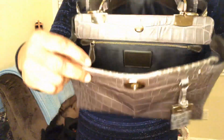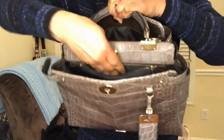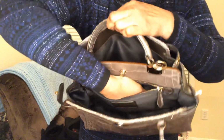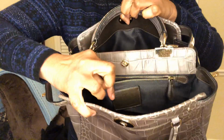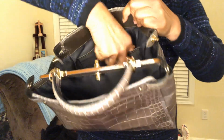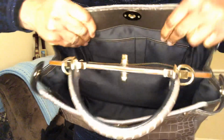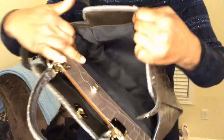is the interior. The front of the bag has a zip with a Croco zipper pull, and this pocket is pretty deep. And there's the Coach story patch. There is on this front wall a very generous slip pocket, and then another smaller slip pocket collared in leather. So that's the front section. And then the back section, there is no additional organization.